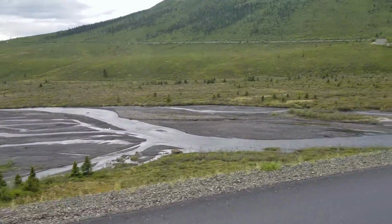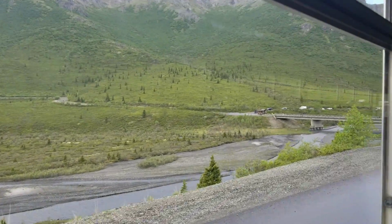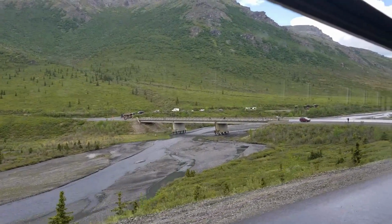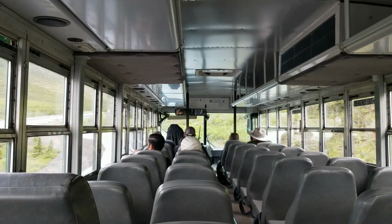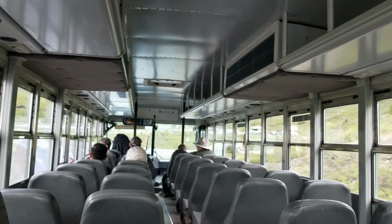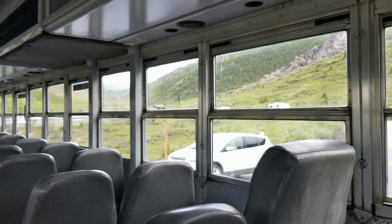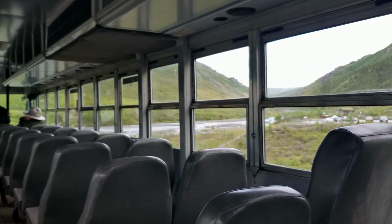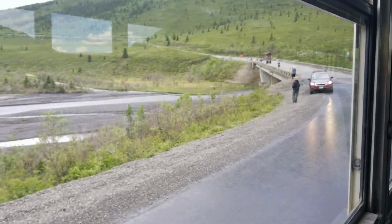Okay, there's the Savage River. There's the bridge. You can drive your car out here, so anybody can come out here. But I take the shuttle. It's free shuttle. But this is as far as you can go. We're gonna cross. Oh yeah, we got a caribou down there.